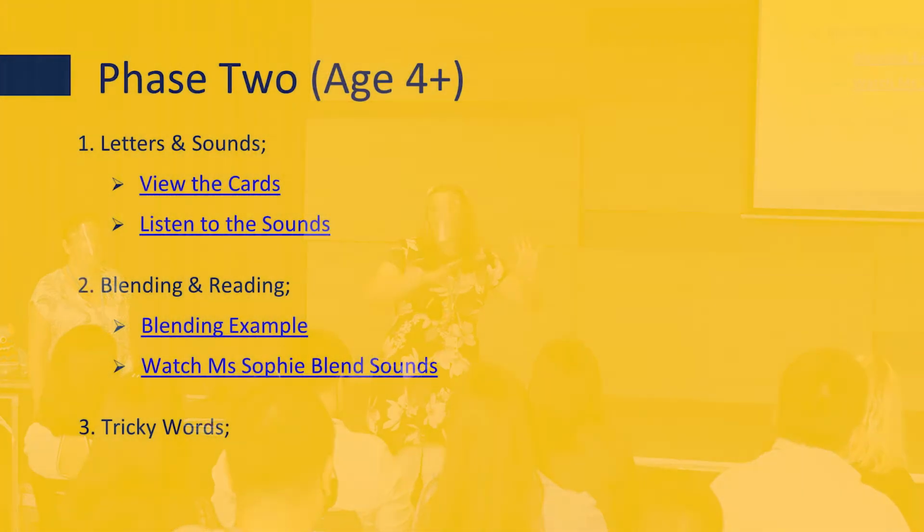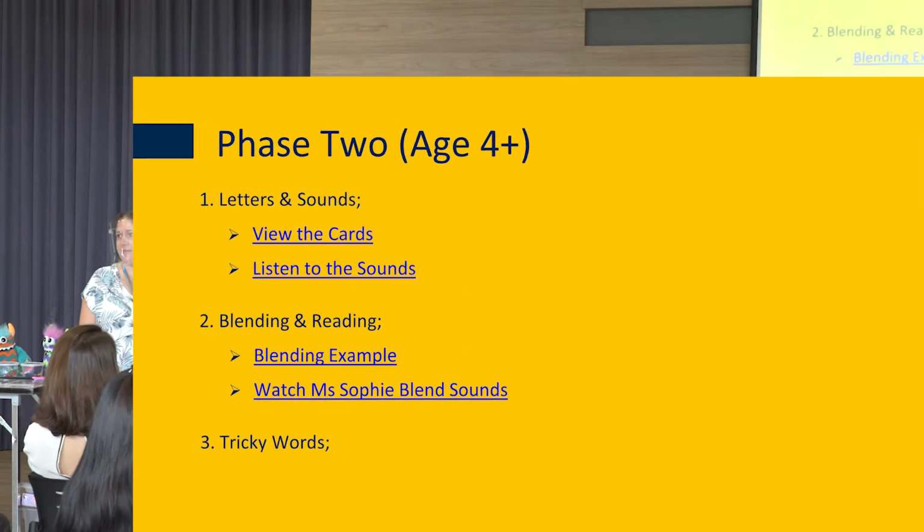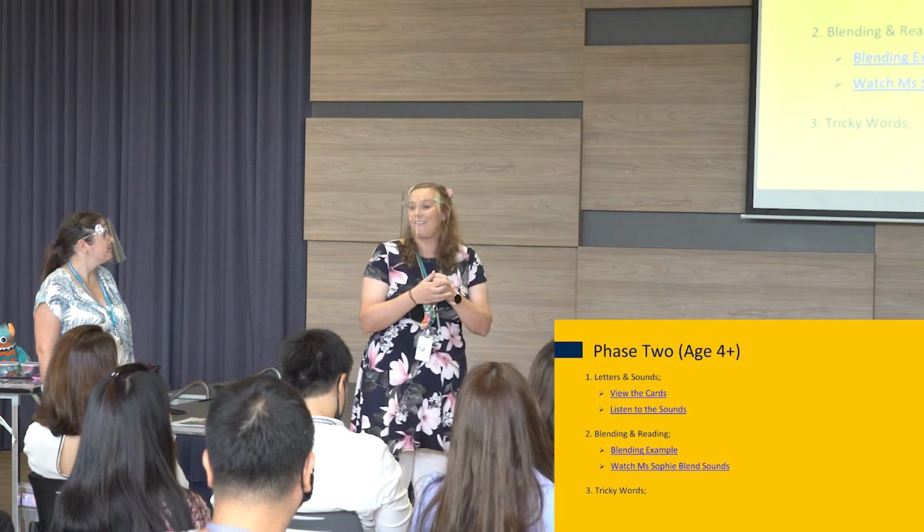Now, some children in reception are still on these books. It's not something that happens straight away when they move on to level 1 reading books with words. So don't be concerned if you're that parent going, my child's still on these and it says that it's for nursery. It is an ongoing process, probably for the first part of this term. So don't worry yet. And then move on to phase 2.